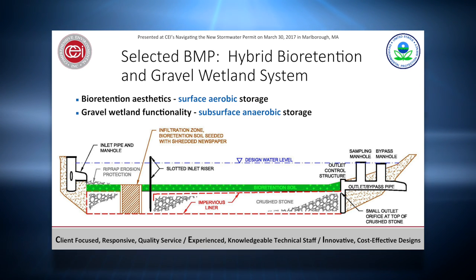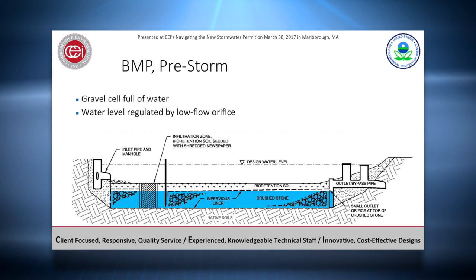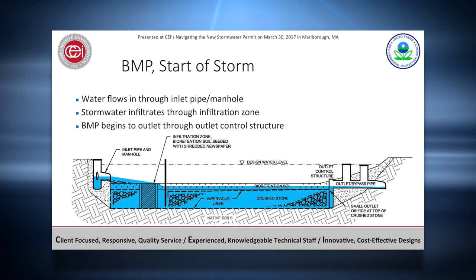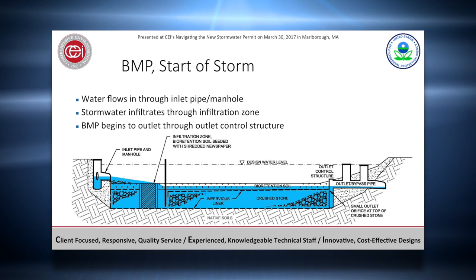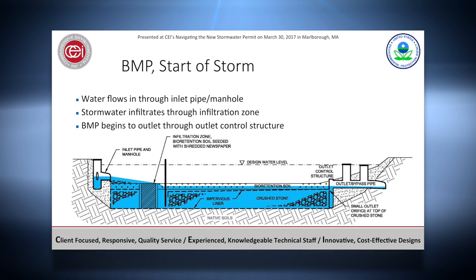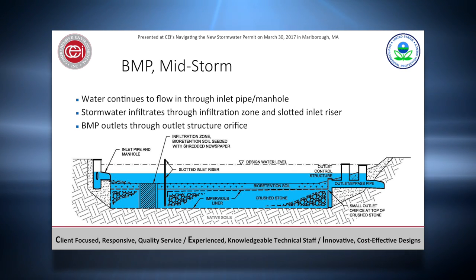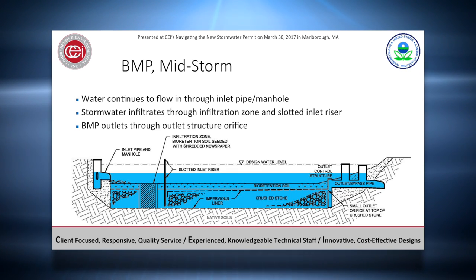So to go through how this works, this is that same schematic, and at the beginning of a storm, after a couple days it hasn't rained, you'll have water in the bottom bed, but that upper surface area is dry. As a storm starts, that infiltration zone starts to work, and that water starts to push through that orifice, the treated water, out of that underlying stone bed. And as the storm builds, the surface storage actually starts to build, holds that water, but you're still getting that hydraulic pressure to push the water through the system.